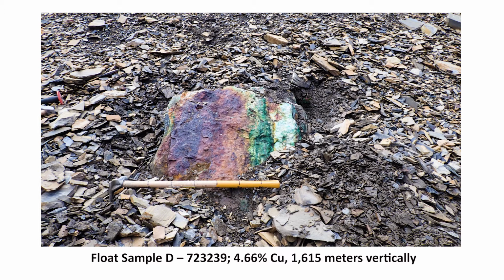Float sample D-723239, taken at 1,615 meters vertically, consisted of quartz with iron carbonate, and this was containing abundant shale fragments. The weathered surface was mottled orange, brown to dark gray, and the fresh surface mottled blackish gray to dark black with white gray and white brassy specks. Trace malachite copper alteration with 1 to 2% chalcopyrite was seen, and this sample returned 4.66% copper. Note the green malachite copper alteration on the side of the rock.